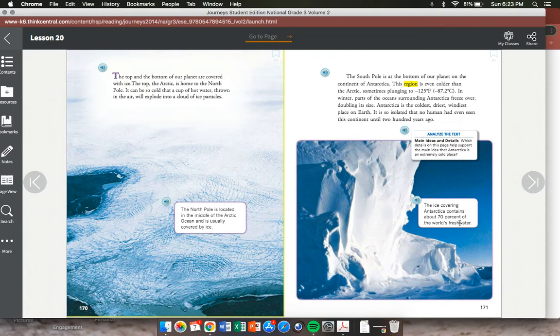So we have this caption here that will tell us about this picture. It says the ice covering Antarctica contains about 70% of the world's fresh water. So we all know that there's two kinds of water. There's fresh water and salt water, which is in oceans. But the ice that is in Antarctica and that's covering it, like all of the icebergs, is actually made of fresh water.